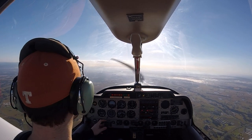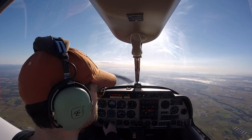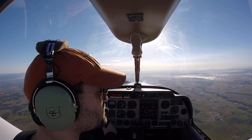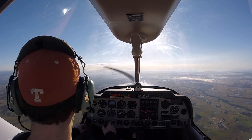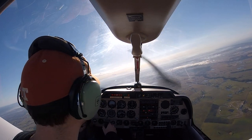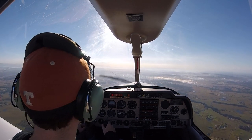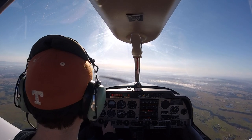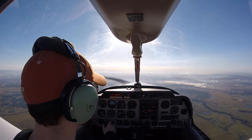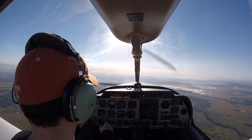Sydney approach, Japan Air 772, reading 7,4280. Japan Air 772, heavy, departures. Contact Melbourne Centre, 133 decimal 5, g'day. 133 decimal 5, Qantas 739, g'day.